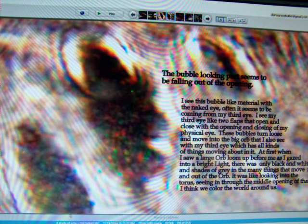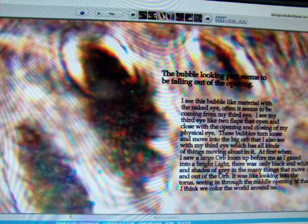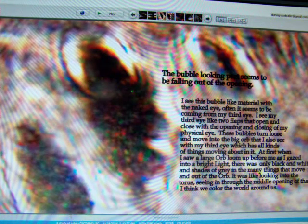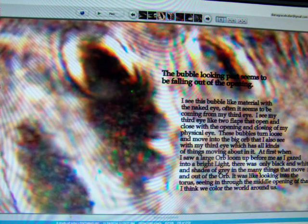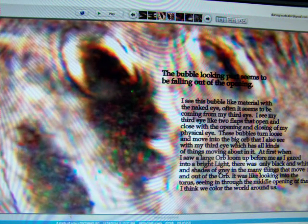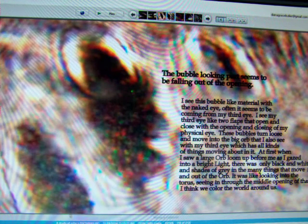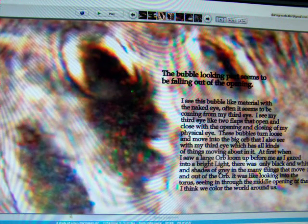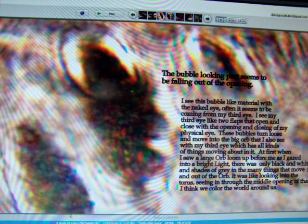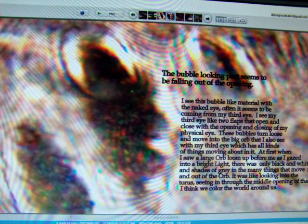I see my third eye like two flaps that open and close with the opening and closing of my physical eye. These bubbles turn loose and move into the big orb that I also see with my third eye, which has all kinds of things moving about in it. At first, when I saw a large orb loom up before me as I gazed into a bright light, there was only black and white and shades of gray in the many things that moved in and out of the orb. It was like looking into the torus, seeing it through the middle opening of that.